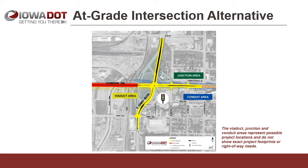At-grade intersection alternative. This alternative would reconstruct the existing Lewis Boulevard interchange as an at-grade, or same level, signalized intersection, similar to other major intersections along Gordon Drive. Lewis Boulevard would be shifted to the east, and its elevation increased through the intersection area to connect with Gordon Drive. The at-grade intersection's similarity to other intersections along Gordon Drive and Lewis Boulevard better meets driver expectations.